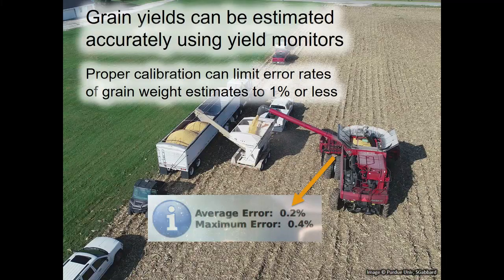And that's a screenshot off the monitor from that combine after we'd calibrated. We have an average error of 0.2% and a maximum of 0.4. And I dare say that's as good as anyone's going to get who are real researchers. And so the point is, we can get accurate data. Now, if you don't calibrate, that's a whole different ballgame.